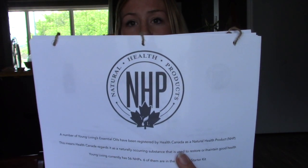And just natural health products that I want to touch on, because we will go through those as well. So a number of Young Living's essential oils have been registered by Health Canada as a natural health product, or an NHP. So this is what the natural health product logo looks like. So this means Health Canada regards it as a naturally occurring substance that is used to restore or maintain good health. And Young Living currently has 56 natural health products. 6 of them are in the premium starter kit.